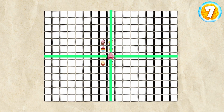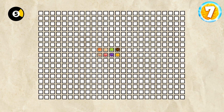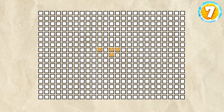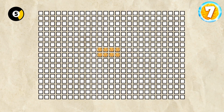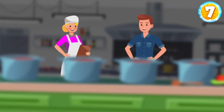It's the pink one. Here's the next task. Which macaroon is in the very center? The purple one. Great job! What about this tray? Can you tell which cookie is in the very center? This one! Rick invited Kelly for dinner.